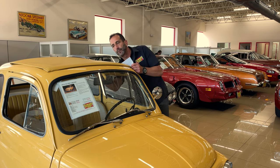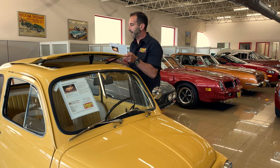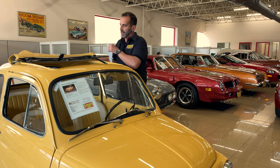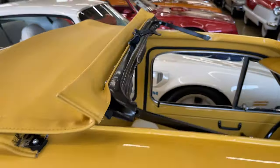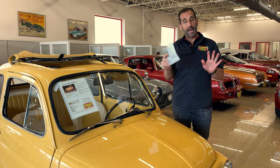And I just want to show you real quick how easy it is when you're inside the car, right, to go ahead and turn it right into a convertible. And look at that. And that's all brand new too, the frame and everything. It comes like that. You can install it yourself. It's just a few bolts. It's amazing.